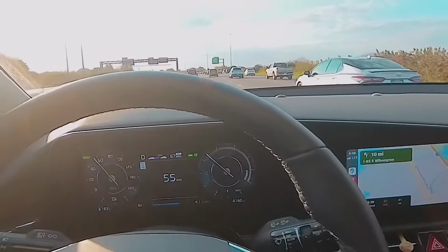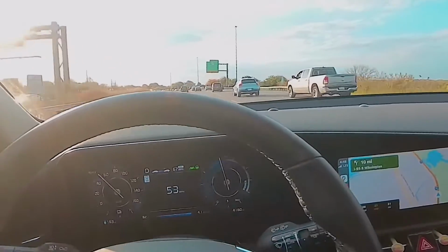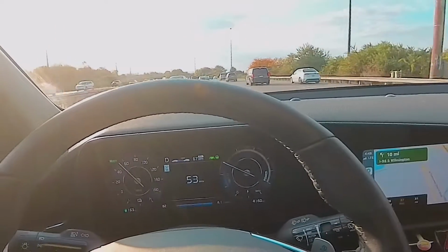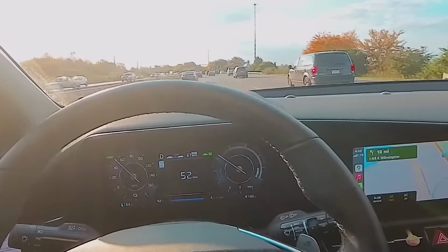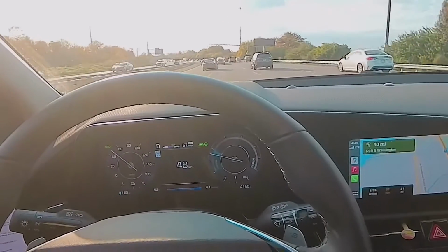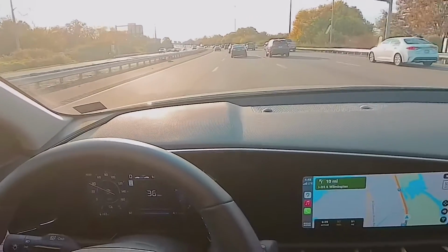Right now I'm going 55 miles an hour. These cars are slowing down in front of me. As you can see, my car is actually slowing down and going with the flow of traffic. I set the speed control at a certain speed, and now the car is just in complete control. It's slowing me down. I didn't touch the brake.